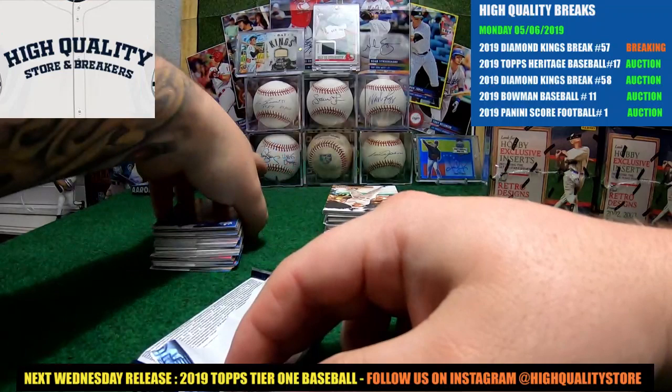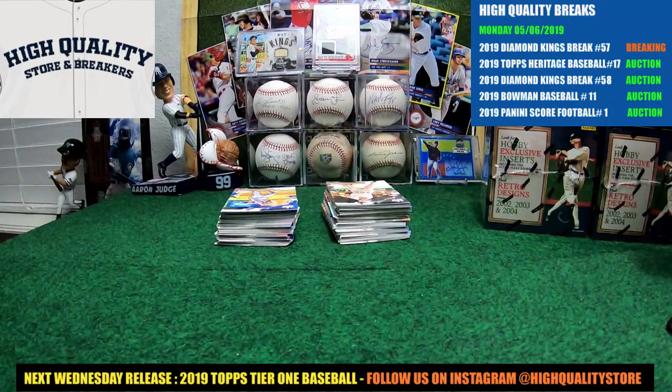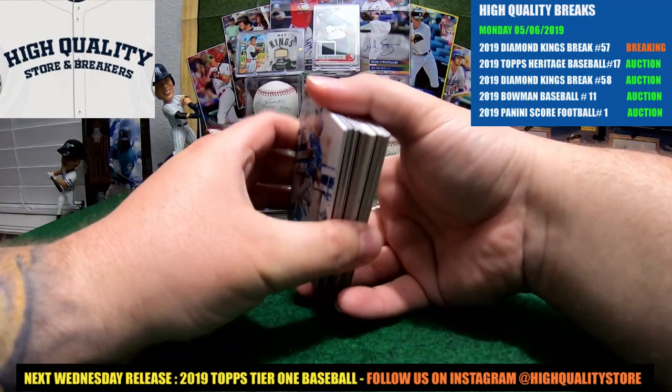You know what it is. First one of the night. Here we go. Play ball, guys. First one of the night. Looking for the first piece. I had the first one right here. I don't want to damage that card. That's why I'm going to show you right now, guys.